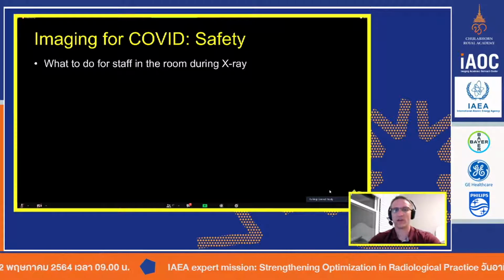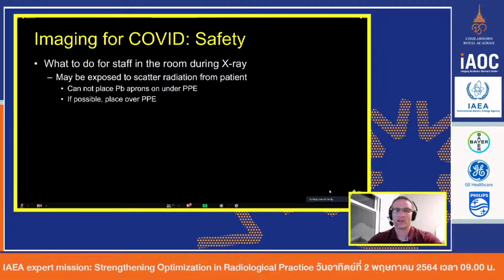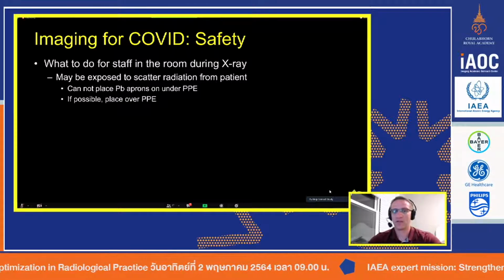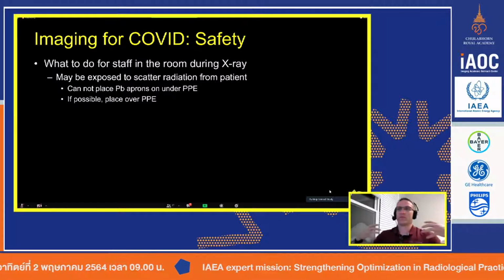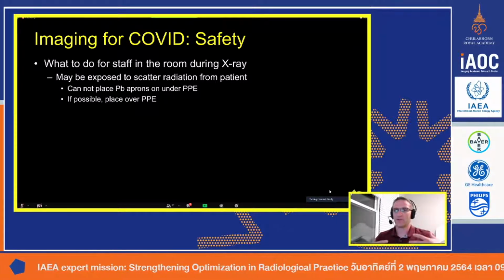So what do we do about folks that are in the room that are assisting, the nurses and whatnot who are helping? We need to help them feel comfortable being around radiation. So there's a couple of ways to do this. One, you can have them put on their normal lead aprons. You could hand them through. They would put the lead aprons on over all of their PPE. Then they can be in the room and feel comfortable.